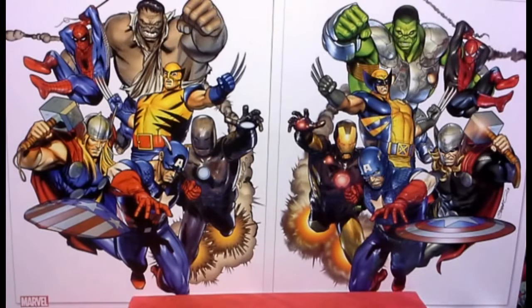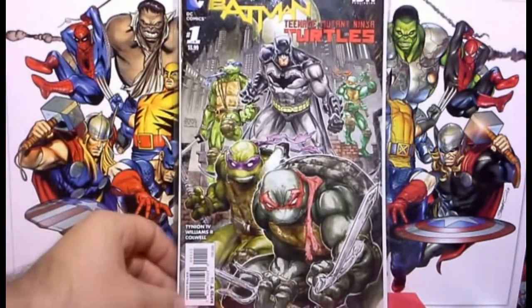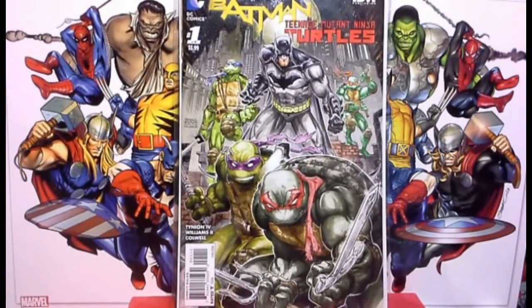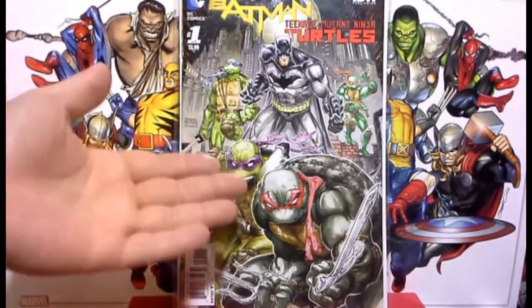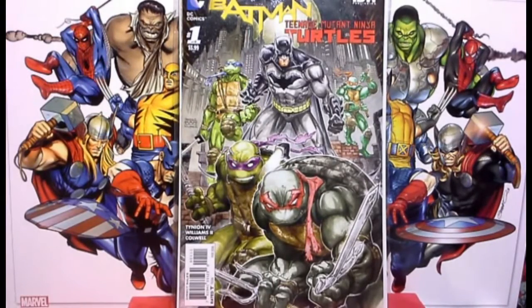And the book that came out this week, which I think looks really cool, and I actually heard from my local comic store owner that it's a cool story in there, is this one here. It's the Batman and the Teenage Mutant Ninja Turtle team up, 1 of 6. I like the way this was done. I didn't see any variants. I probably would have picked up some if I had, because it's 2 pretty iconic, you got Batman, you got the Ninja Turtles, and I really like the way it was drawn.